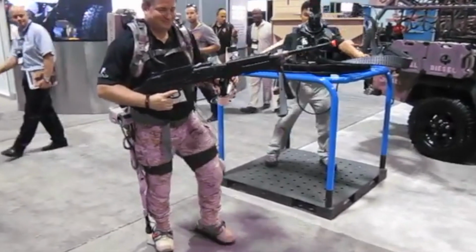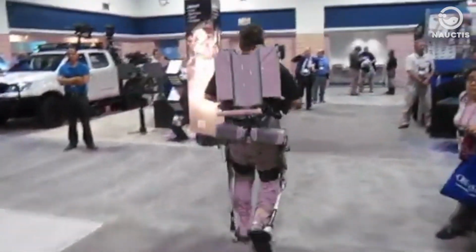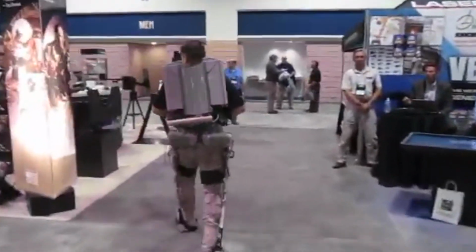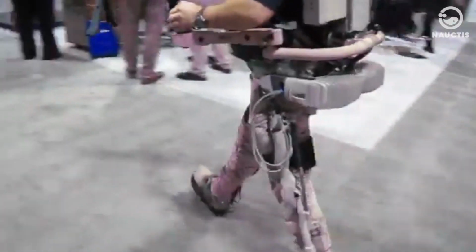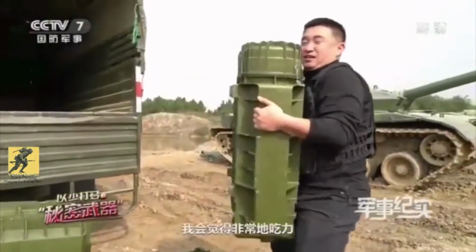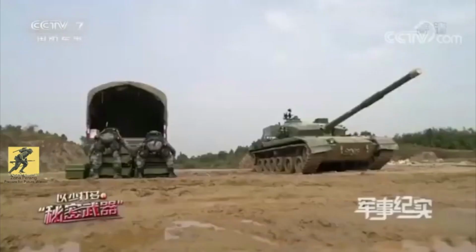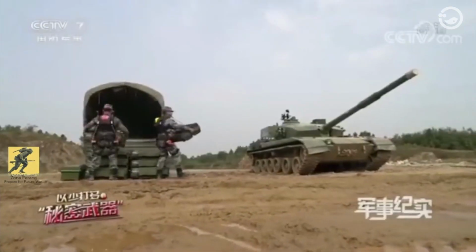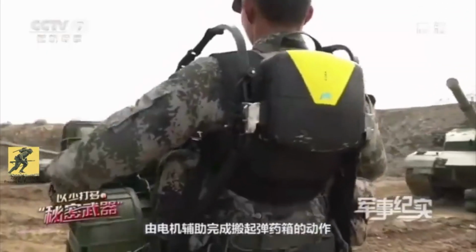And the Human Universal Load Carrier, or HULC, is a robotic load carriage exoskeleton developed by Lockheed Martin to assist dismounted soldiers in carrying heavy loads with minimal strain. This hydraulic-powered exoskeleton can support soldiers in carrying loads up to 200 pounds or 91 kilograms on any terrain. The weight is transferred to the ground through the exoskeleton's shoes, preventing the soldier's body from bearing the burden.